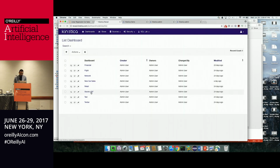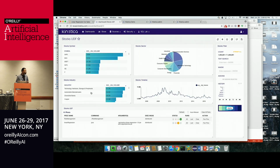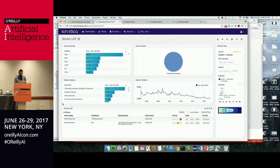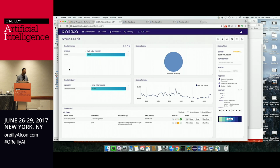Okay, so what I have here is incoming stock tick information, right? I have my stock tick information that can be segregated by sector, symbol, industry. That's painted on this dashboard. Slicing and dicing the data, I've already shown you in a couple of other dashboards, but that comes standard, right? So let's say I choose information technology, I choose semiconductors, I choose NVIDIA, right? NVIDIA stock has risen tremendously over the last couple of months, couple of years as well, as Rima knows. But this is data from 2005, so take it with a pinch of salt, right?